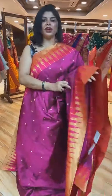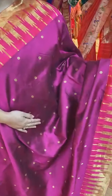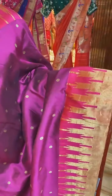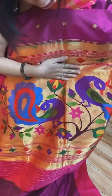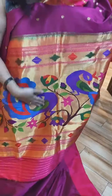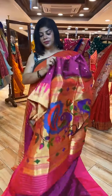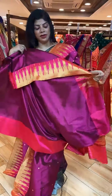Let's see another saree. Lovely magenta pink with bright pink combination, all over dotted buttas. Contrast border with temples. Pallu rich paithani with beautiful peacocks andi, very beautiful huge peacocks with diamonds. Blouse chuddam, self plain with border achindi.